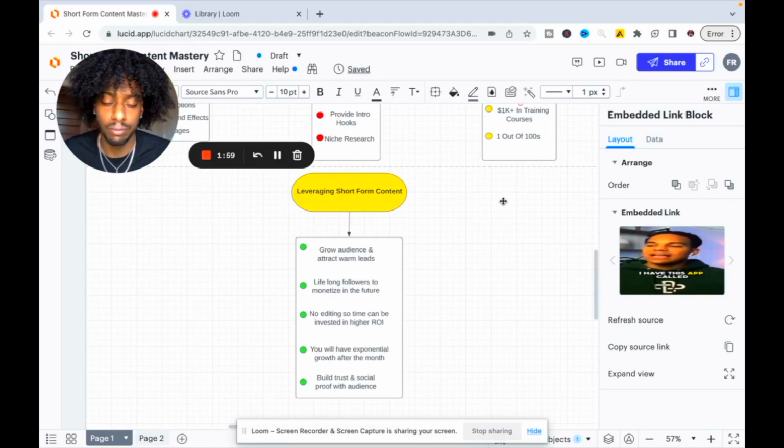Leveraging short form content basically helps you grow and attract warm leads, lifelong followers to monetize in the future. No editing, so time can be invested in higher ROI when onboarding with our services, and you will have exponential growth after the month and build trust and social proof with your audience. So that's basically this quick video on how we do things in our agency.